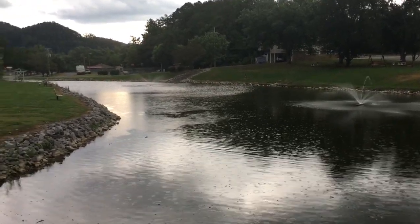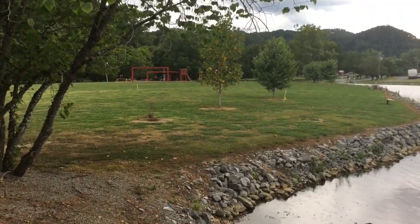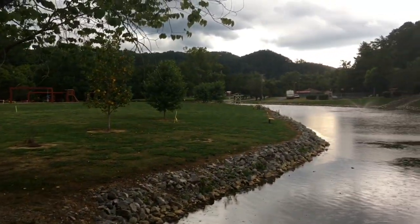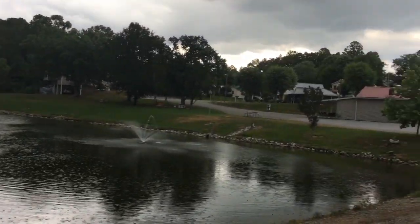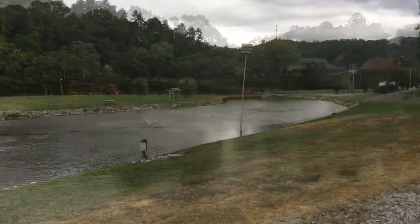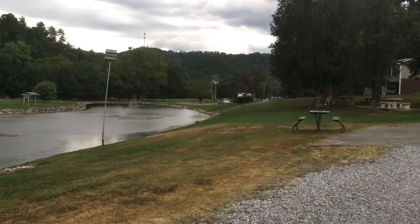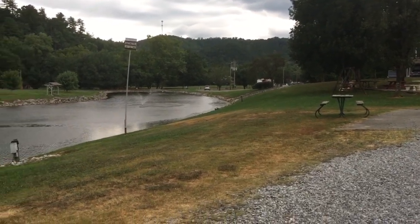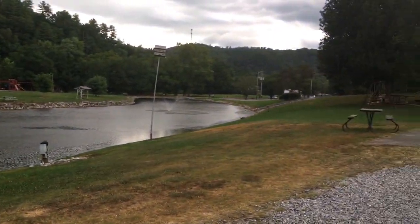Starting to rain right now, but there you can see in the distance, there's a little putt-putt golf course. There's the playground, and in the back is the golf course. And then there's the clubhouse, and here's a little better view of it. Picnic table, a nice swing. There's the pond, the playground in the back, the golf course.